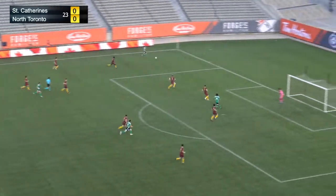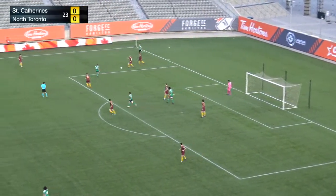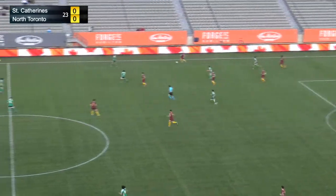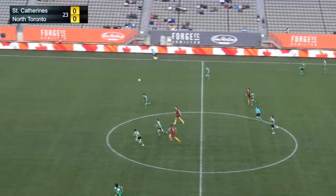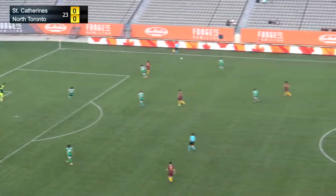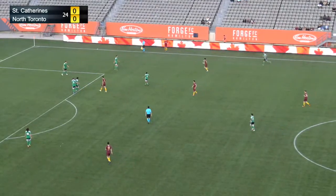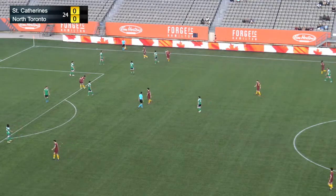Here comes North Toronto. That is blocked by the captain, Raganin. Now over to Zarneski. Touched over by Solomon. Here's McCowan. McCowan fighting with McConney. However, it's McConney who gets there first, and hits it out of touch.